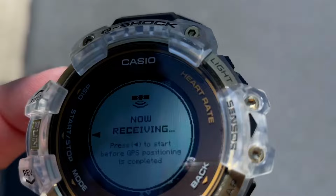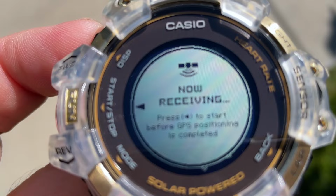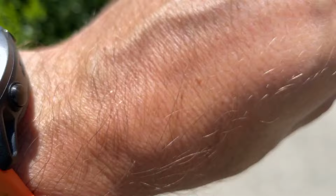Click the button. This is now receiving, and you can just start running. You don't have to wait for the GPS. But I thought since this video is primarily about this Casio G-SHOCK, I would let you see how long it takes. So we're outdoor, visibility amazing, even with direct sunlight. And the watch isn't too heavy, especially if you've been wearing a Fenix.